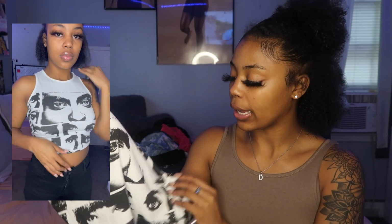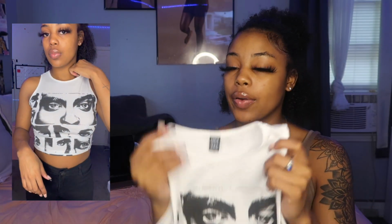Okay, so I got this 90s crop top, black and white, cute. Great material, not even gonna lie to y'all. The crop top is a normal crop top length. I've seen this a lot on people's clothing hauls and stuff like that, so I seen it and I was like, yeah, let me get one too. I got this in a size small.